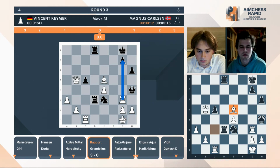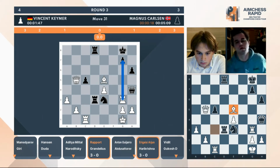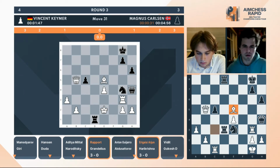It really is. How is it 0.0 here? Because it looks like either Vincent's just two pawns up and about to win, or Vincent's getting checkmated. There's a really important variation here, which is where after rook down check, take, king f2, knight g4 check. Looks as though black wins the bishop, but after, let's say, king e2 hits the rook.